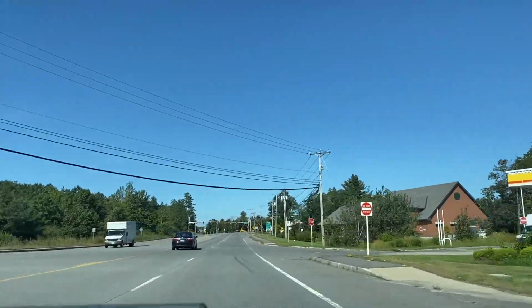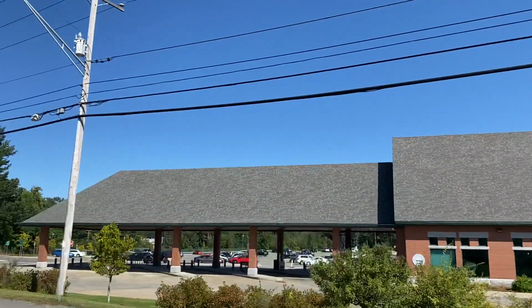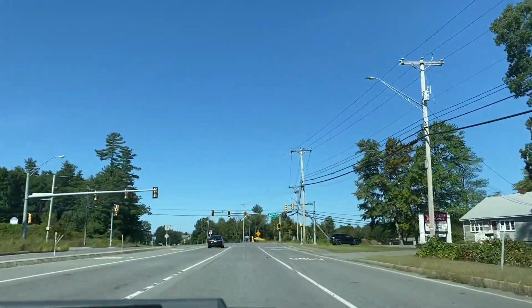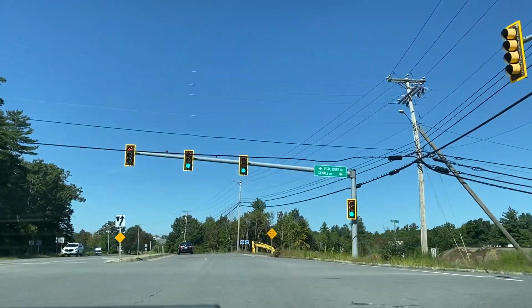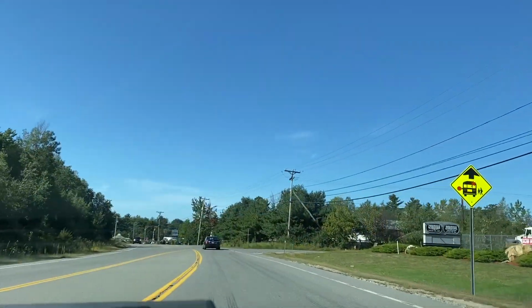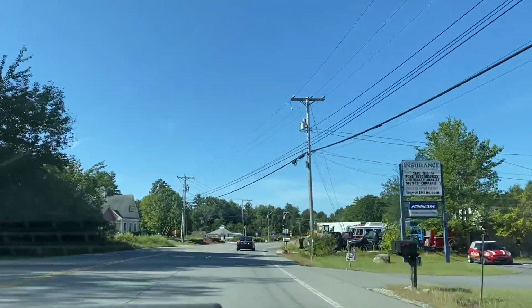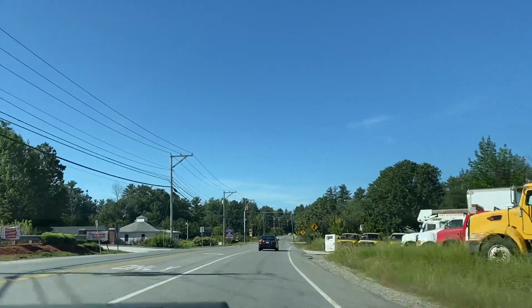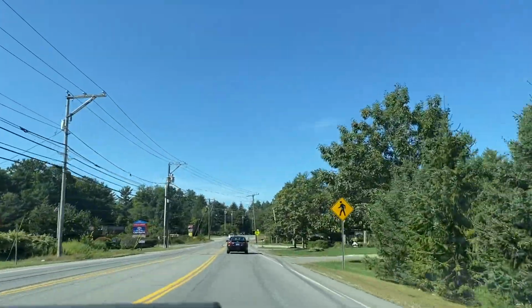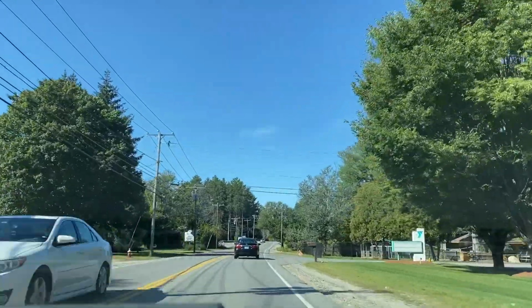Just ahead on the right-hand side is the North Londonderry, New Hampshire Transportation Center, which offers direct access to Boston Logan International Airport aboard the Boston Express bus line. They also have connecting stops within Concord, Manchester, Nashua, and Salem. As you'll see, this strip is primarily commercial businesses, including a few restaurants. Off to the right-hand side is the YMCA of Greater Londonderry.